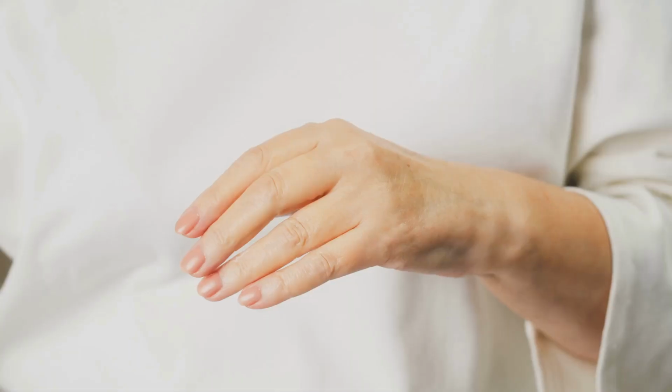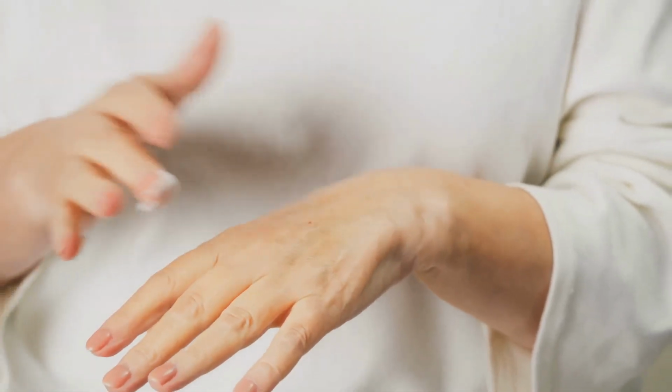Once you've cleansed your skin, pat it dry gently. Now we're ready for step 2. This is where the magic happens.